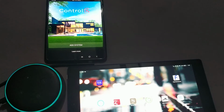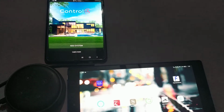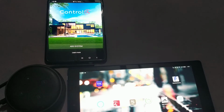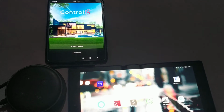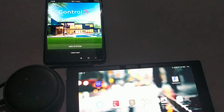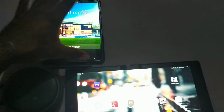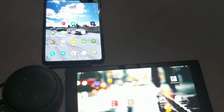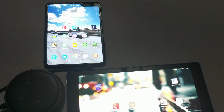Thank you for using Control 4. So that action is triggered automatically. The Echo does not have a way to automatically respond to things. So I just opened up an application on my phone and it recognized that over the cloud and it sent a voice command to the Echo. This is very powerful because now I can trigger multiple things regardless of what it is and have the Echoes respond around the home or outside the home.